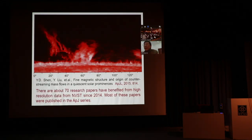But we have excellent seeing at Fuxian Solar Observatory, so we could observe very clear prominence images and movies. Dr. Shen Yuanden and my group found some fine magnetic structures inside this prominence. It's a quiescent prominence.